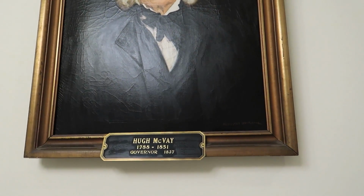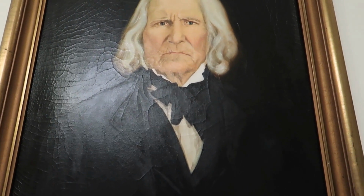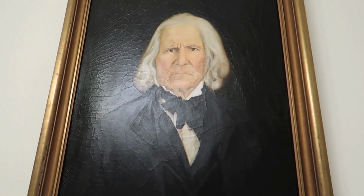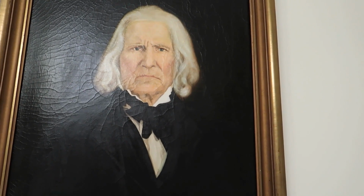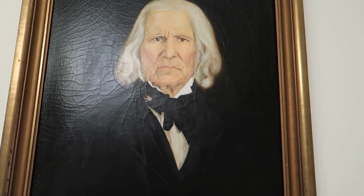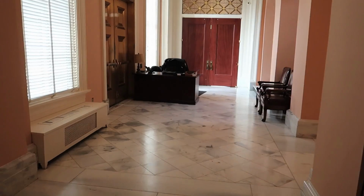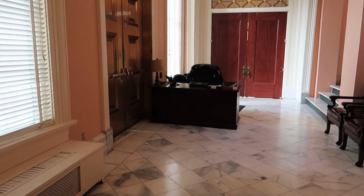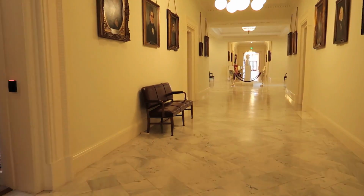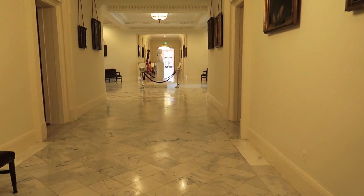Yeah, look at this guy. He would be scary. Hugh McVeigh, Governor, 1837. Yeah, he looks like a mean old bastard. He doesn't look pleasant, does he? Looks like something out of a horror movie. Yes, he does. This is the governor's office back here, but we're not allowed back there. We gotta go.